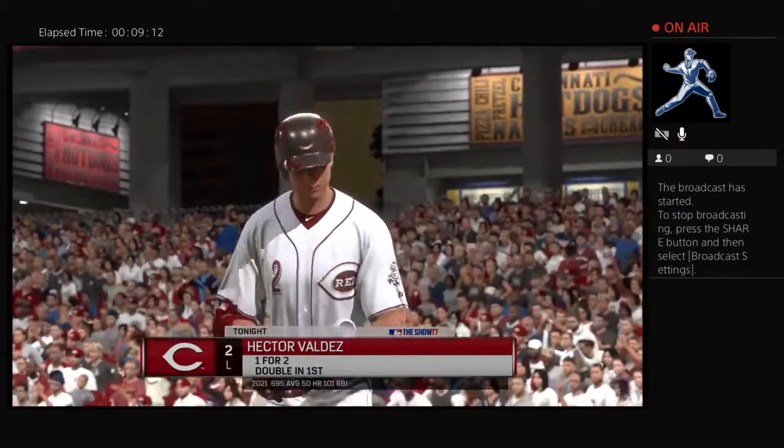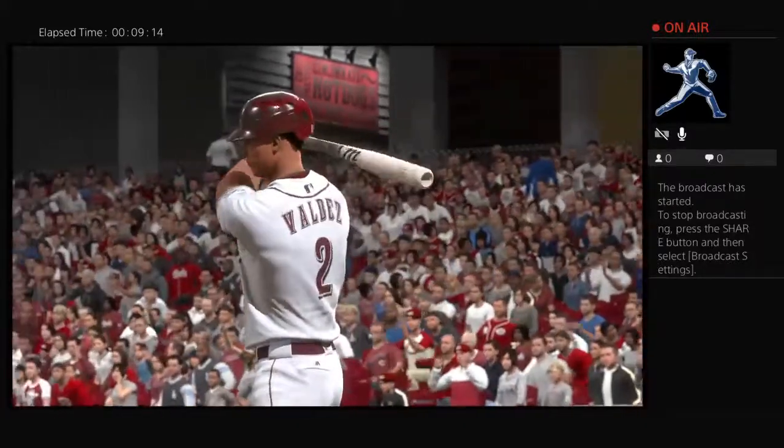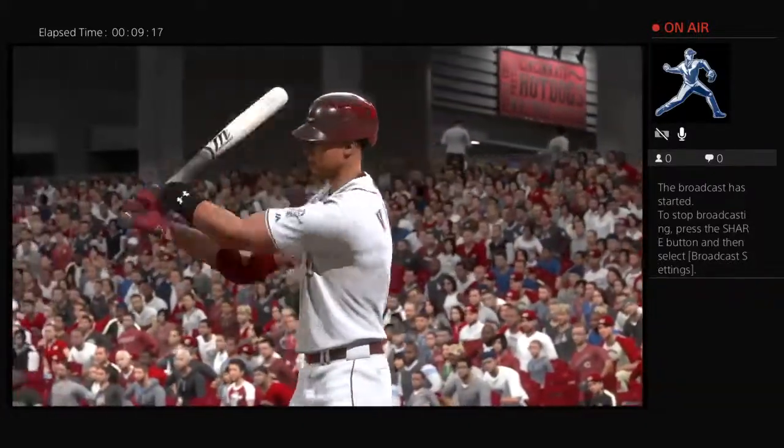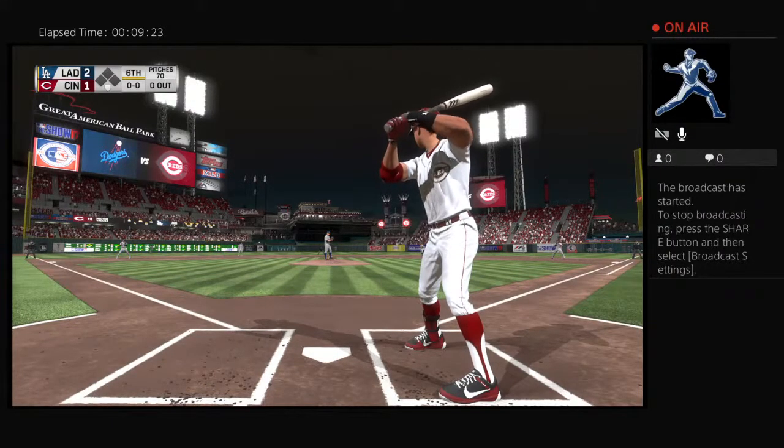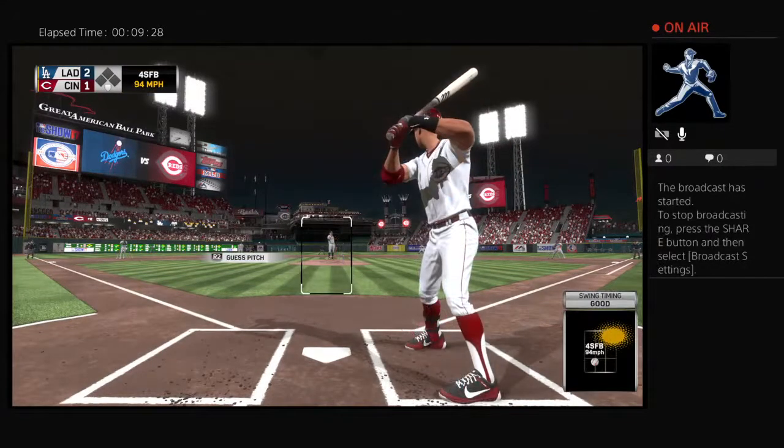Digging in once again, number 2. 1 for 2 with a double on his line thus far. Number 2. Into the windup and the pitch. Right through it here, and he's behind 0-1. I'm sitting here shaking my head.